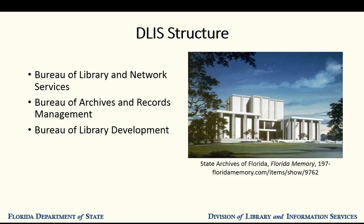All right, so there are three parts to what people often call the State Library and the State Archives. The formal name is the Division of Library and Information Services, so I'll just give a quick rundown of that. I'm in the Bureau of Library and Network Services, which is more commonly known as the State Library. We specialize in the published history of Florida, including the Florida Special Collection, and we are also the library of record for state government documents here in Florida.